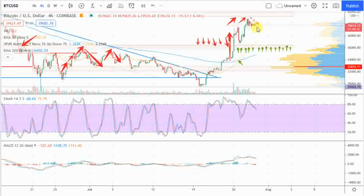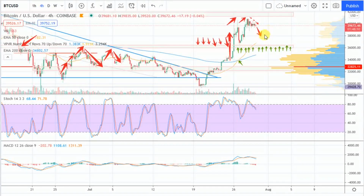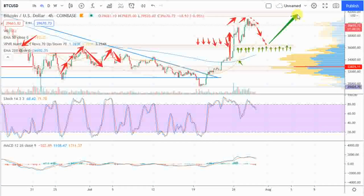And if we do kind of slide all the way down, there's a couple things that could go on. We could bounce on the 50-day and move back up. But if we don't bounce on that 50-day, we could pull the 50-day all the way back down into the zone, where then we'll see, do we bounce up out of this?